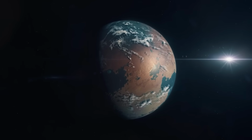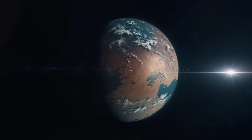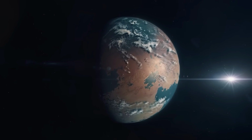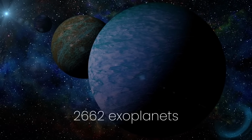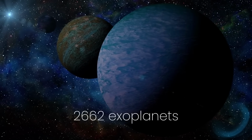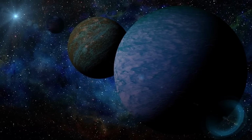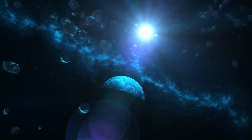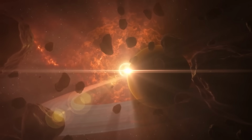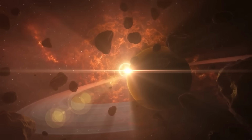Kepler 1649c provides yet another example of an Earth-sized planet in the habitable zone of a red dwarf star. But before we get ahead of ourselves, it's important to note that out of the 2,662 exoplanets identified by Kepler, only 16 of them lie inside the Goldilocks zone. And out of these 16, some of these planets are tidally locked with their parent stars, meaning that only one hemisphere of the planet faces the star, and this is not ideal for life.